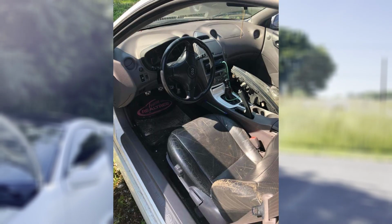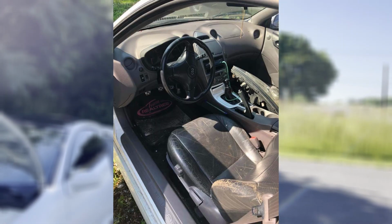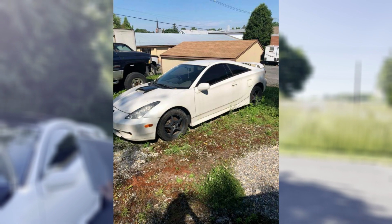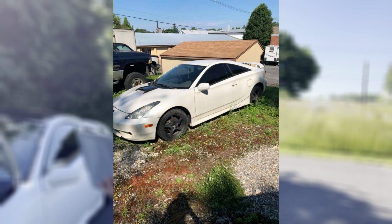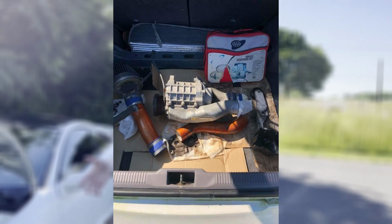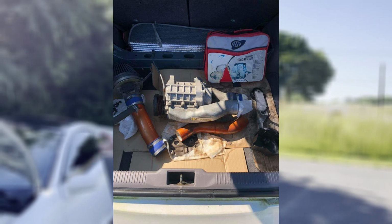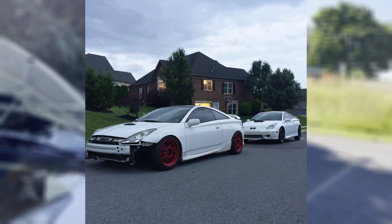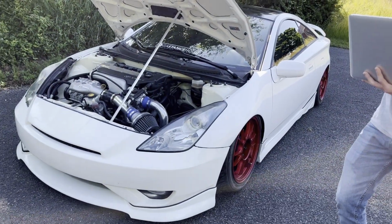This car was in rough shape whenever I got it, it definitely needed some work. Like I said, parts were everywhere with this car. Swapped that stuff over, got the other car running, and I dailied that GTS and had this as my nice supercharged GTS. That was kind of my fun and show car.